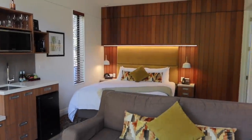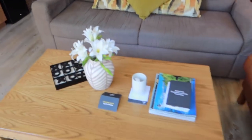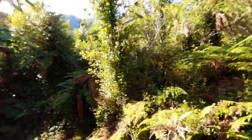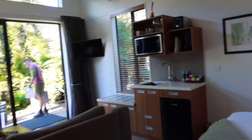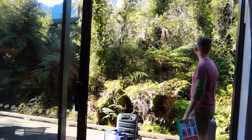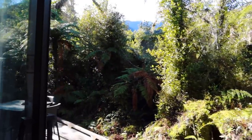So we're here at the Rainforest Retreat in Franz Josef, and they gave us a room upgrade as well, so this is just pretty cool inside, and this is our view from outside. Beautiful rainforest. I just love the view of the native bush just outside, it's just gorgeous. So we're just going to quickly shove our gear in, we'll unpack properly later, and then we're going to go on our big walk up the glacier.